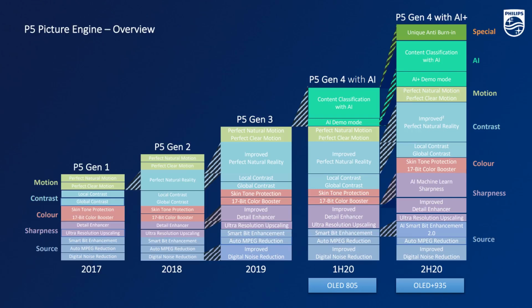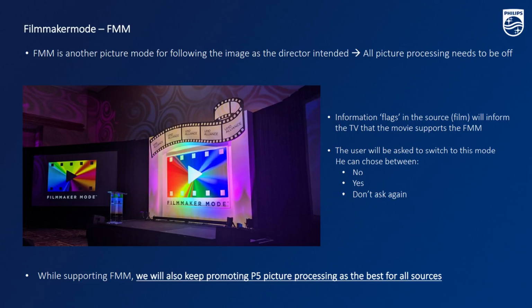Fantastic. Given your penchant for picture processing, I was really quite surprised to see Philips TV being listed as one of the TV brands to support filmmaker mode. So can you explain your rationale behind this, behind adopting filmmaker mode on your 2020 sets?